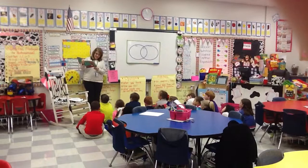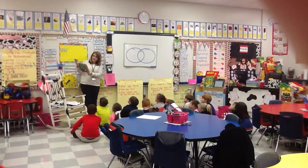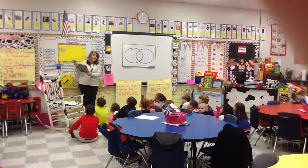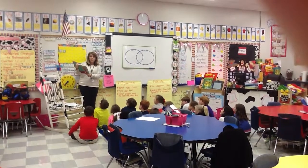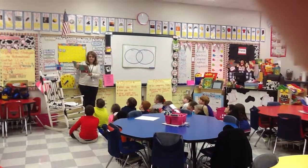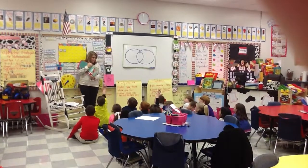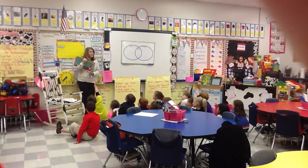There were bread pans, cake pans, muffin pans, frying pans, all kinds of pans. But not one single pan was large and round and flat. What do you think she's going to make? What would she need a large, round, flat pan for? What do you think? Good job.